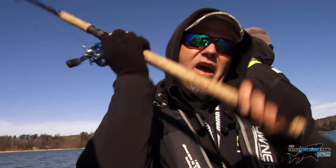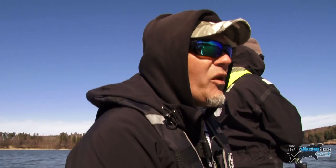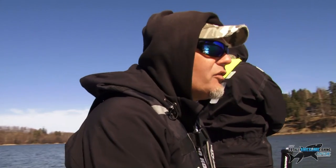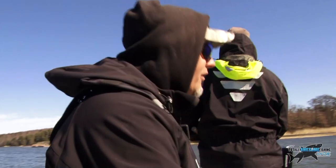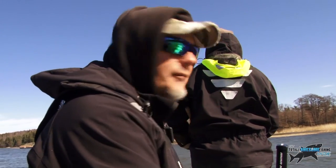So far we have one fish in the boat. It's a female about 6 kilo, and we have some bites, but it's really tricky. We tried to fish quite deep this morning, and now we actually fish shallow, and hopefully they start biting in the afternoon.